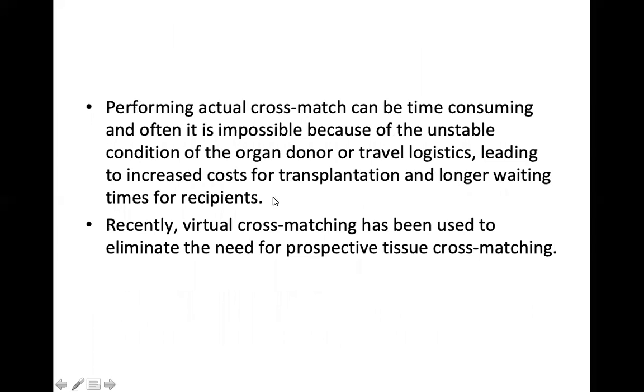Previously, you had to do an actual cross-match where you take the donor and recipient serum and cross-match them with each other, to look for any antigen-antibody reaction that will affect later outcome and even immediate outcome post-op. However, recently they are using virtual cross-match, which showed higher sensitivity and specificity. They take a swab, usually a buccal swab, from the donor, and you already have the recipient serum. You analyze the recipient serum for antibodies, and you cross-match it with the DNA antigen of the donor. So you will see if there is any cross-reaction between them or not. If there is more than 10% or so, this is considered a contraindication for transplant. Okay, clear.